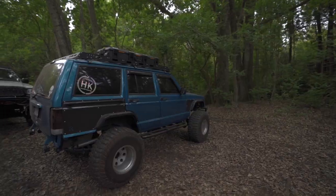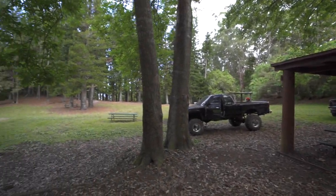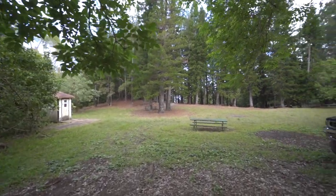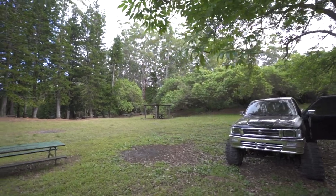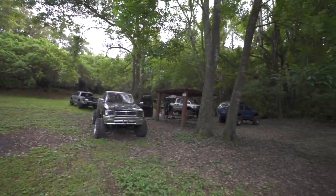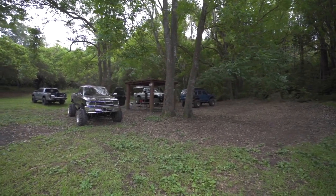Alright, so pretty much if you guys never been up to this place, at the campsites, it's pretty nice. They have a porta potty. It's their setup. They got a pavilion, a barbecue. Super nice. Just chill, quiet. Set up last night. Pretty chill.